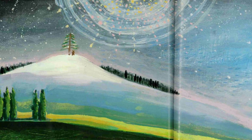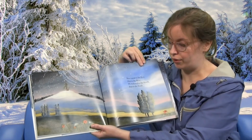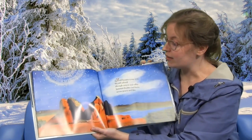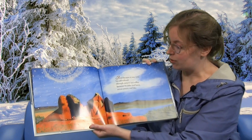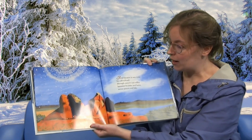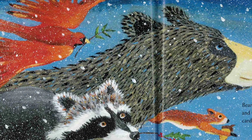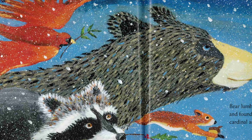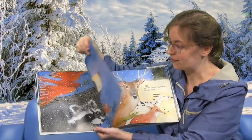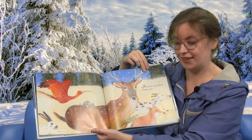There it is. Bear roared to the east, and then to the west. He bellowed to the north, and then to the south. And because it was time, his call echoed through canyon and valley, between boulder and butte, across prairie and lake. Bear lumbered through the woods and found squirrel and salamander, cardinal and raccoon. I wonder where they're going. He also found animals from everywhere. Look at all that.